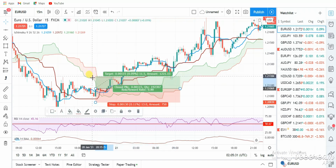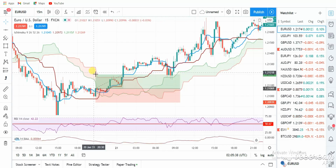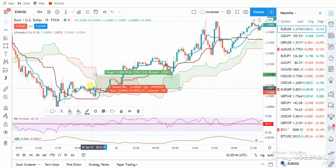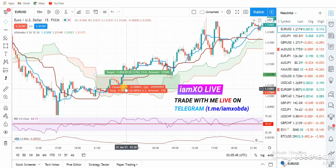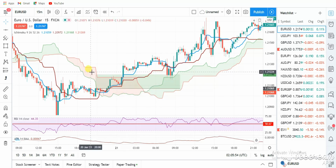For my strategies, you guys know that once the trade achieves a 1-to-1, we move our stops to break even. So right now at this 1-to-1 zone, we move our stops to break even. Now we are risk free on this trade. In case it should retrace and go down even further, then we lost nothing.